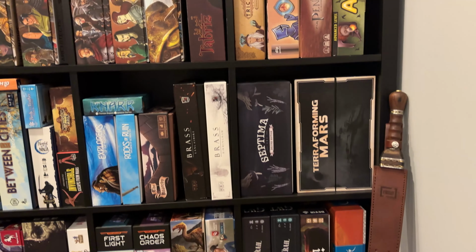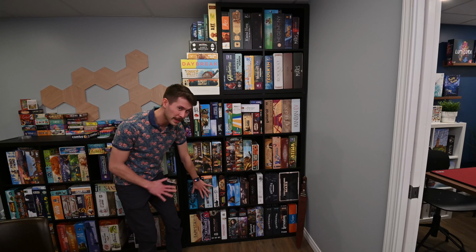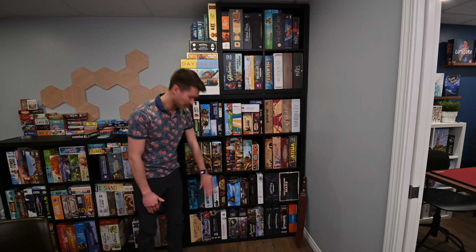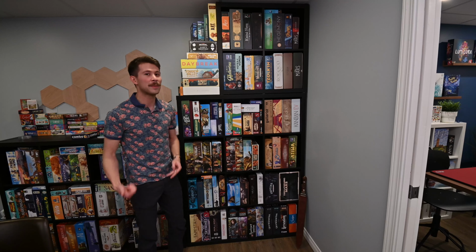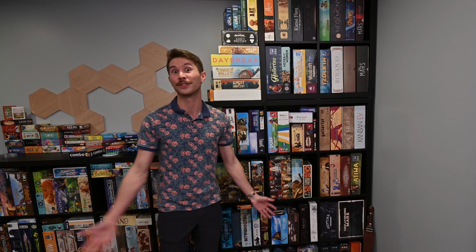We've got some other heavy games down here, Tapestry. And then we've got like 6-player games down here, like Mysterium, The Great Split, Birds of a Feather, for example. All games that are easy to remember to bring out when we have larger groups of people.